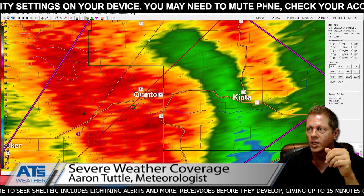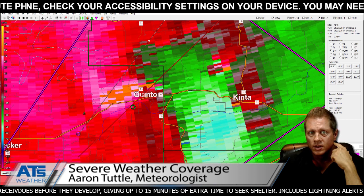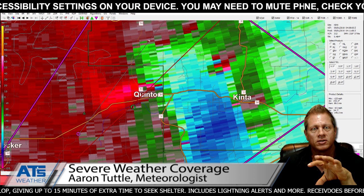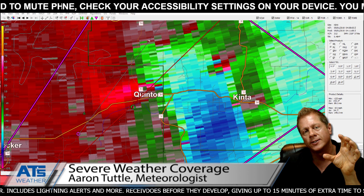But close call. I'd still stay in your shelters though for just a few minutes till this thing finishes moving out. Again, no debris signature at all, so that's good. And the rotation signature, like I said, is still going to have some broad rotation from the structure of the storm itself. And that's still in this area here on the north side, but it's not like it was before. It's much weaker.